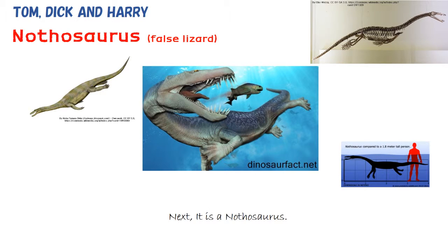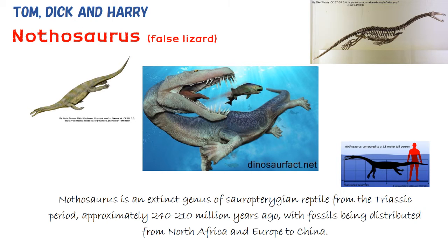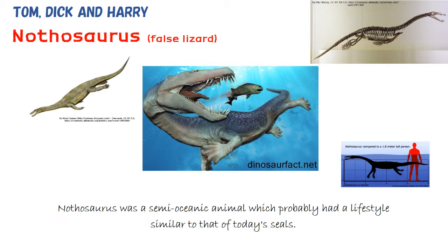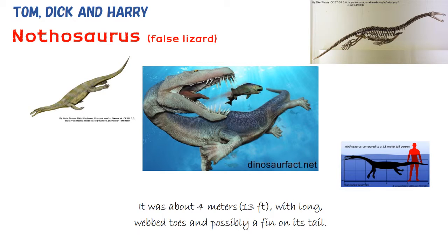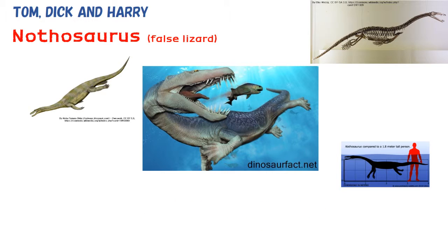Next, it is a Nothosaurus. Nothosaurus is an extinct genus of sauropterygian reptile from the Triassic period, approximately 240 to 210 million years ago, with fossils being distributed from North Africa and Europe to China. Nothosaurus was a semi-oceanic animal which probably had a lifestyle similar to that of today's seals. It was about 4 meters, with long, webbed toes and possibly a fin on its tail. How do you pronounce Nothosaurus in English?